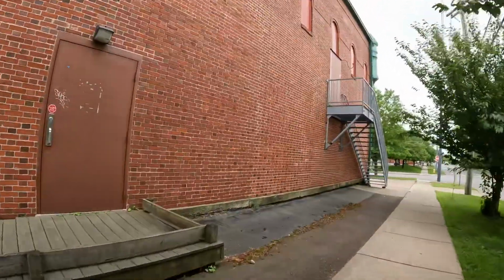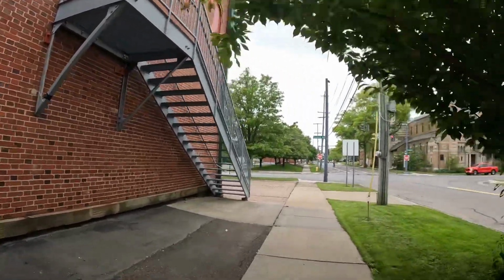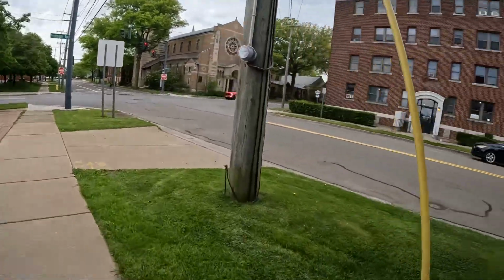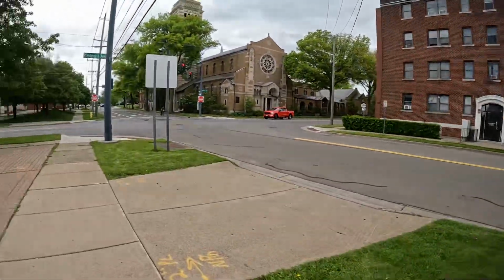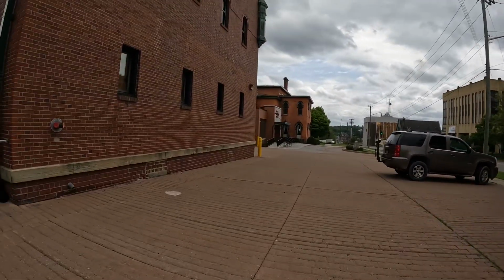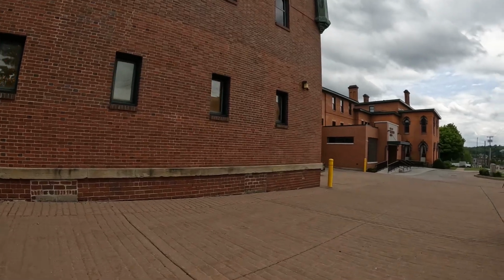This place on the left was the Masonic Lodge, the Masonic Temple. It's now the Robert H. Jackson Center. This is public housing. This is a beautiful church. Episcopal church? I don't know what kind of church. Big, beautiful church. This is Robert H. Jackson Center.